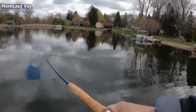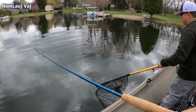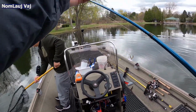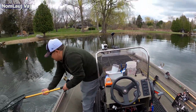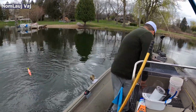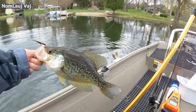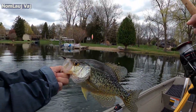I think that's a bass. Oh, it's a big crappie. Big crappie. Big crappie. There you go. Don't lose that one, man. Oh, yes. Not that big, but it's okay. It's not like the other one, but it's good enough. Oh, yes.